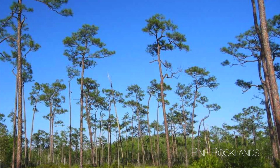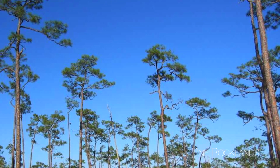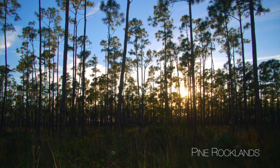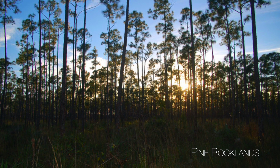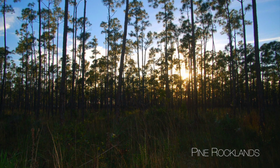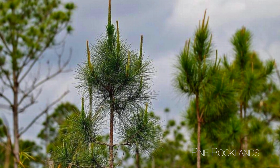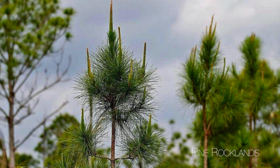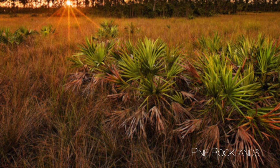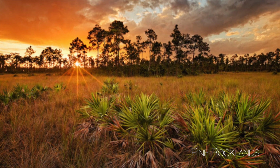So, what is a pine rockland? Well, in Florida, there's less than 5% of the original pine rockland habitat left. Pine rockland is a globally imperiled habitat with a rich diversity of unique flora and fauna. There are still new species being discovered, frequently in remaining fragments. Looking at a pine rockland forest is seeing what most of Miami actually looked like many years ago before development.